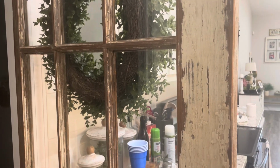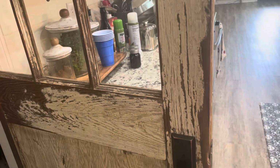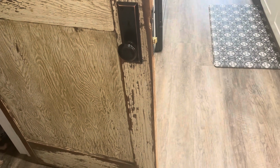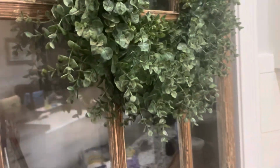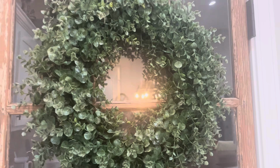So this is our pantry door. Like I said, one of my favorite sentimental items, and also just one of my favorite pieces in our home. That was one of the first things we asked our builder if he thought that he could make it work. And they did. They did what they had to do with the door frame to be able to make the door fit. We love it so much. It's so special to me, and I know it is to Kenny.